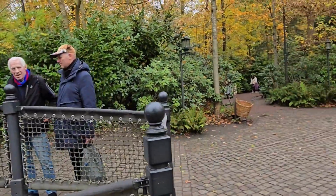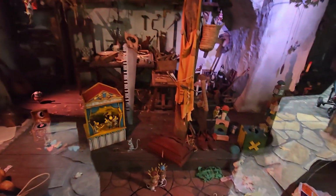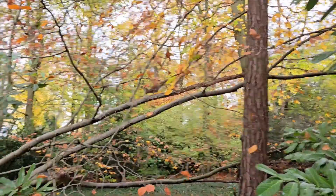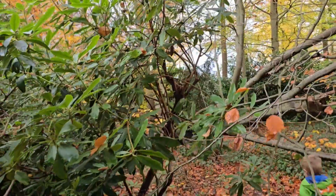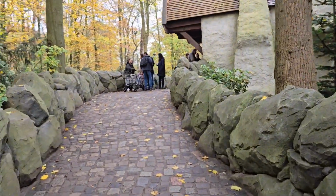That's Pinocchio. Still in the theme of Pinocchio. What's inside? There, look. The red squirrel. You never see red squirrels. You only ever see greys, don't you? Yeah. So that's Pinocchio done.